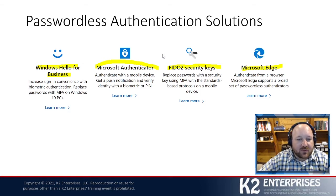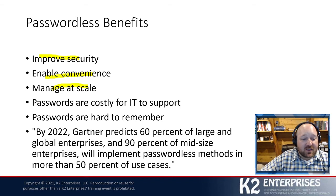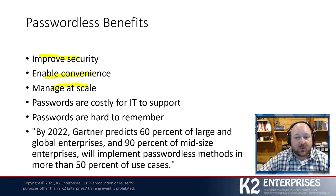Now, what does passwordless bring us? Well, overall, it brings us better security. It gives us better convenience. It's easier to manage at scale. And generally, it is a better way of managing things as much as possible. I love passwordless stuff, especially if it can be done effectively for an organization.